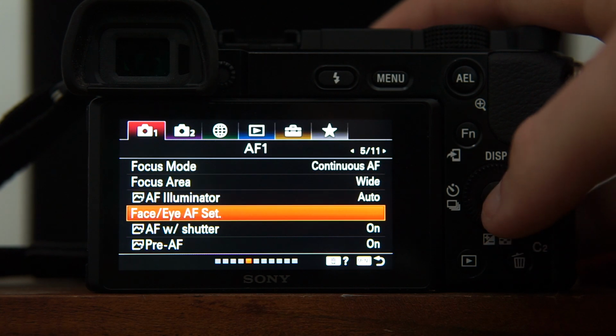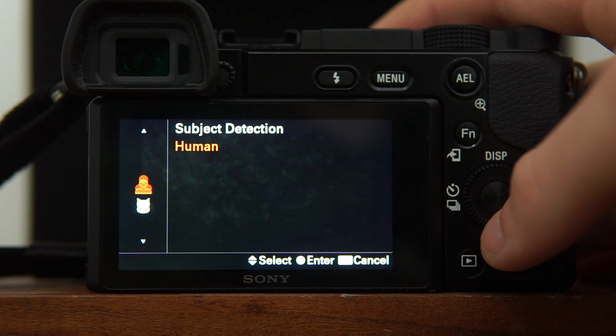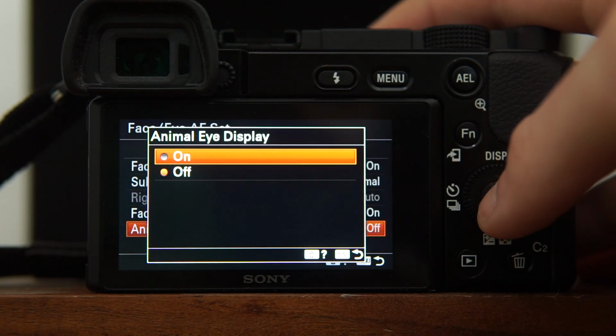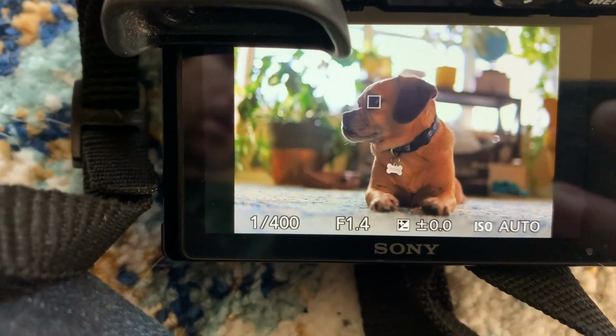Now, as I'm mentioning Animal IAF, it does have Person IAF, both in continuous autofocus. The a6000 has eye autofocus. I actually made a video about how to use that and how to set it to a custom button. I'll link that above and below. However, the a6000 could not distinguish between a person or an animal. On an animal, it just wouldn't find the eye. The technology literally didn't exist yet.